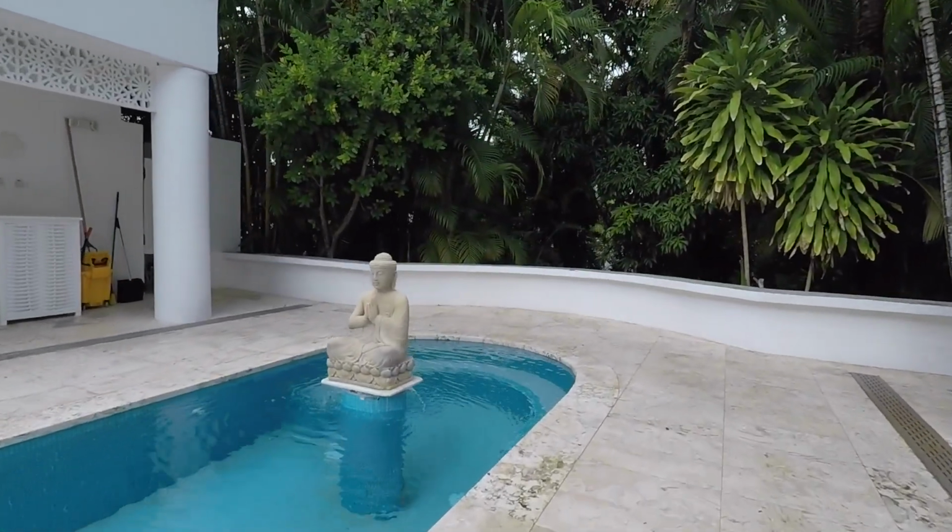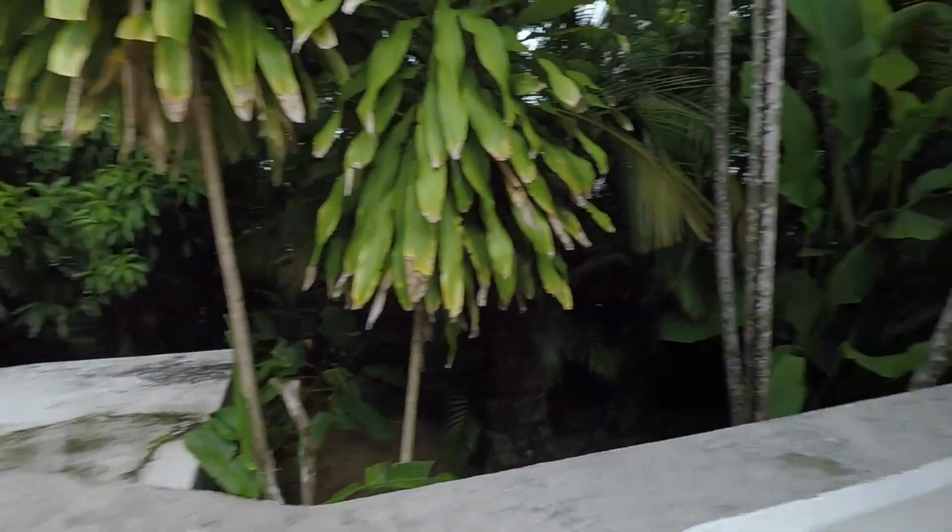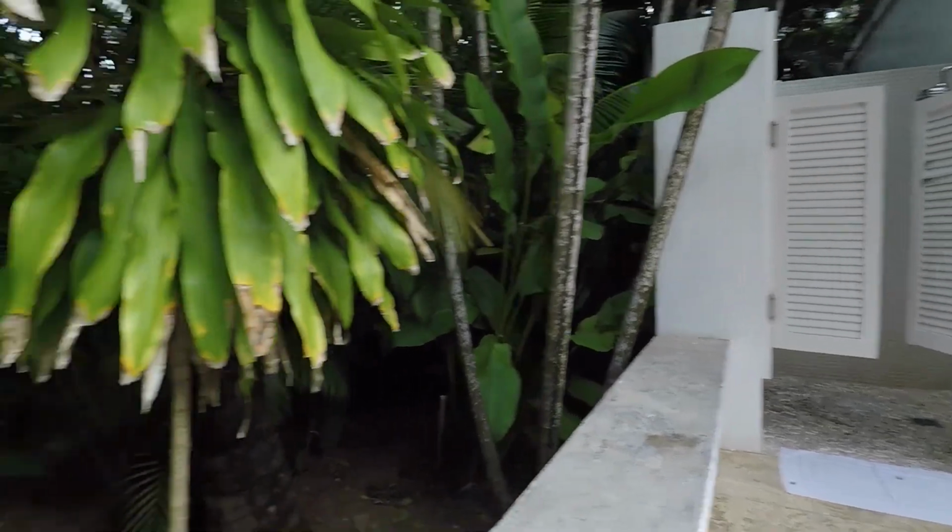And that is a plunge pool of some sort, right? I don't remember if that pool is heated or not. I don't recall that. I believe that's the cold pool, but I'm not 100% sure.